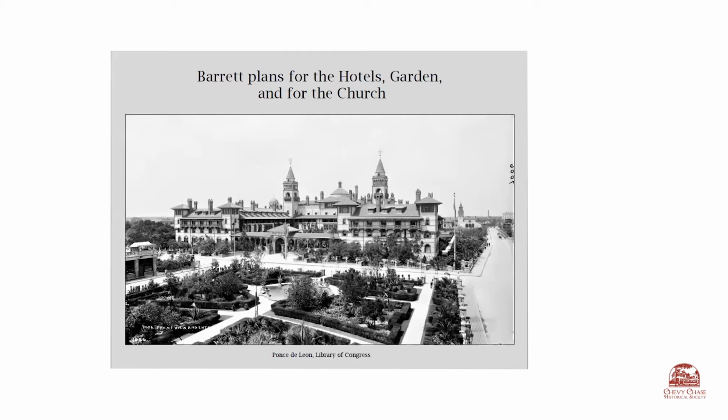In 1885 and through to 1888, Barrett worked with Carrere and Hastings on the Hotel Ponce de Leon for the extremely wealthy Henry Flagler. Although Carrere and Hastings' plans for the hotel are carefully kept in an archive in Florida, there doesn't seem to be any information there about Barrett's landscaping for the project. And yet when you read the contemporary newspapers of that time, there was so much interest in the tropical gardens that Barrett made.